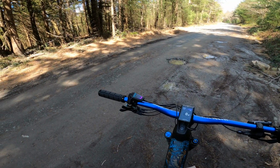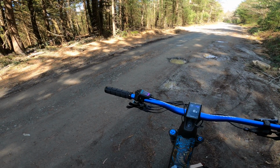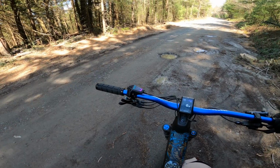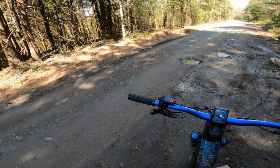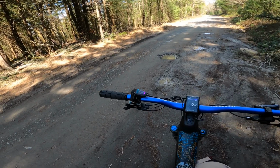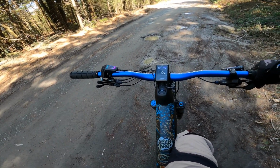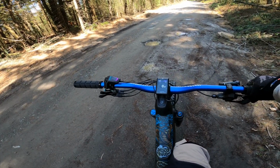I'm up here at Michaux, getting ready to drop down a pinner. It's actually a pinner on Strava. If you use Trail Forks, it's called the High Life on Trail Forks, but it brings you up the other way. So this way, I think it's going to give you a lot more flow. There's a nice little downhill section right here at the beginning.